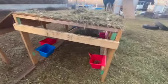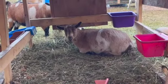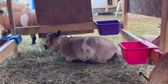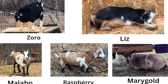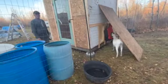So we have Liz, who I think is actually in the hut. Marigold is in there. Again, one of the feral ones. I don't know that we'll be able to separate her and get her into a different area for breeding, but we'll give it a go. So Marigold, Raspberry, Liz, and Malibu will all go with Zorro. The rest of them, because of their colorings, I want to breed with Diego.